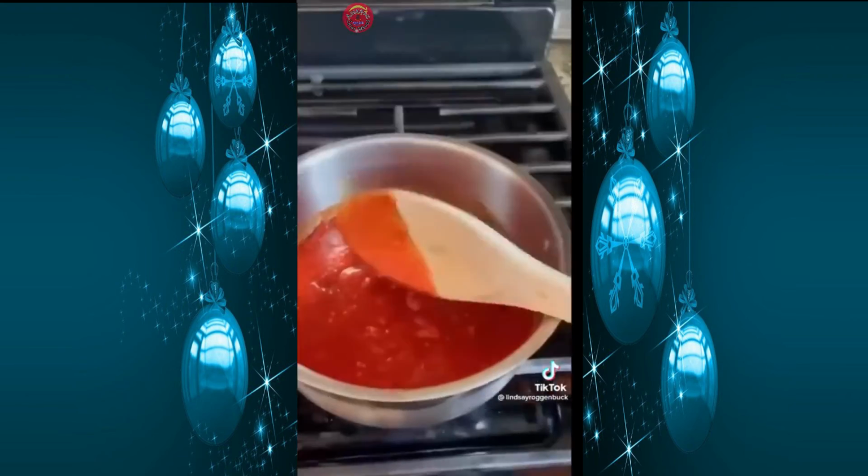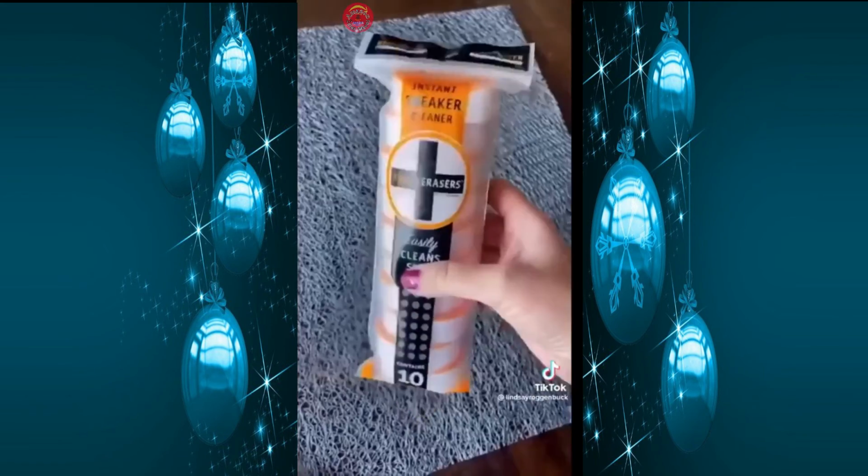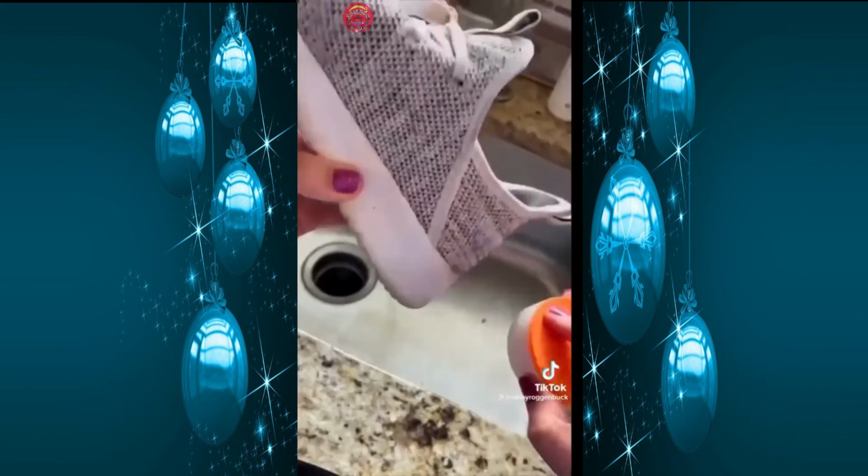This pack of 2 spoon rest holders also have a spot to hold your pot lids from dripping all over your counters. And these sneaker erasers just need water to get the soles of your shoes clean.